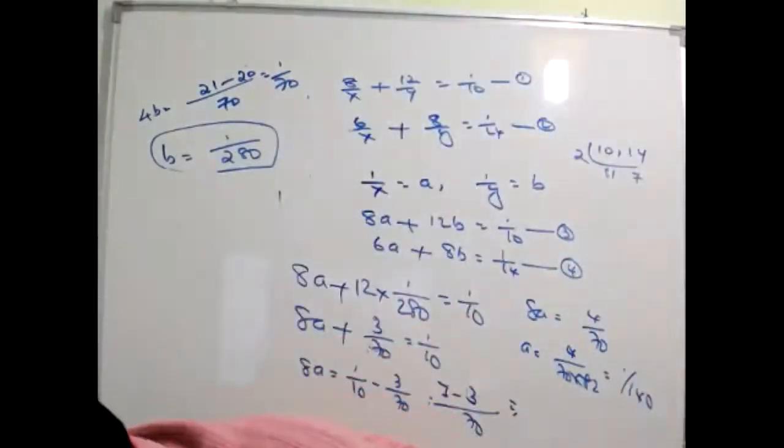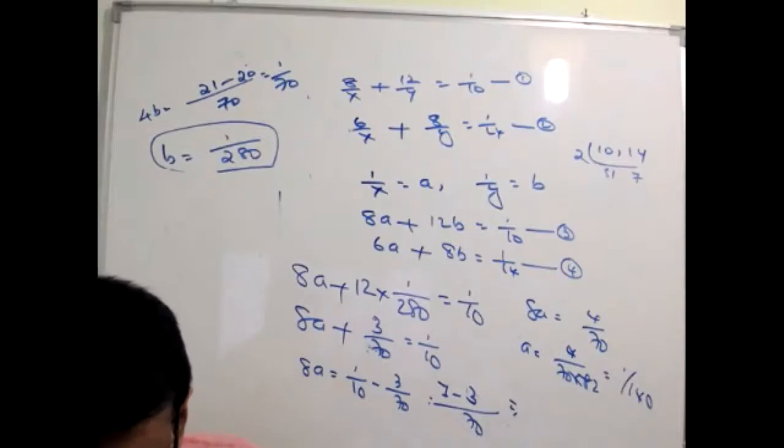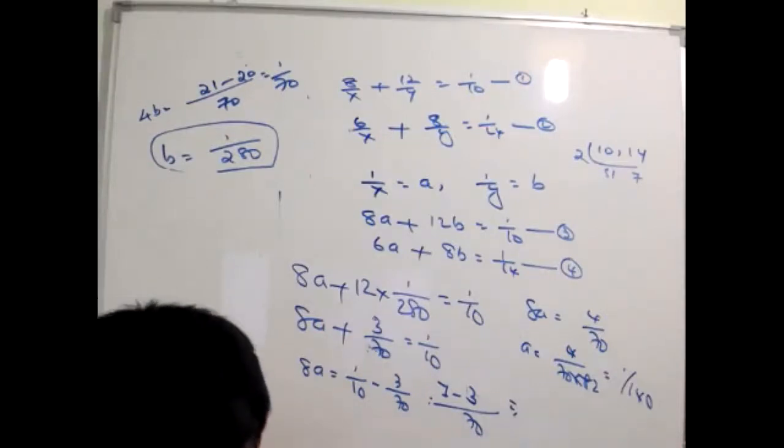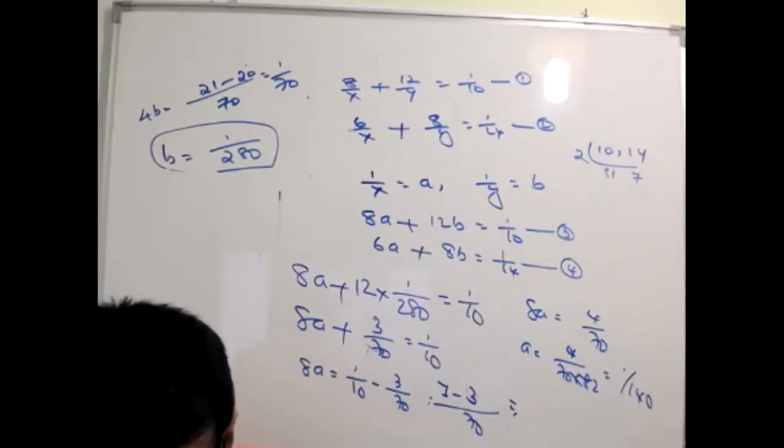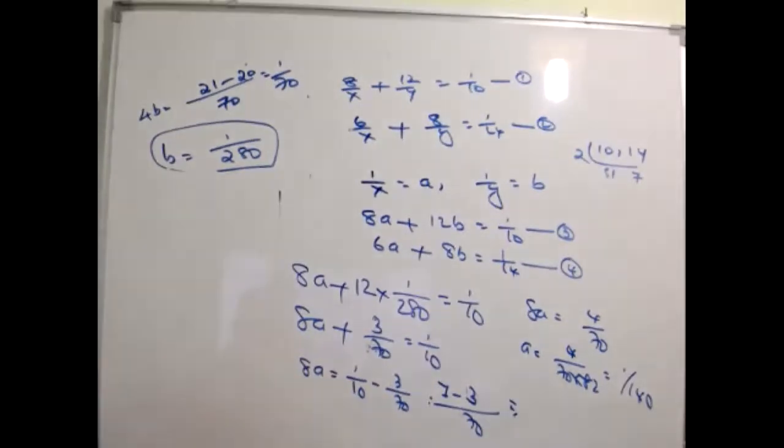Here, majority guys make a mistake. They make 2x plus 5y equal to 4. You won't get it. That's a mistake, because of the part of the work. Don't do like that, 2x plus 5y. You follow exactly the previous question. Okay. I gave the note.